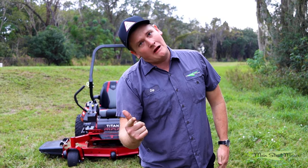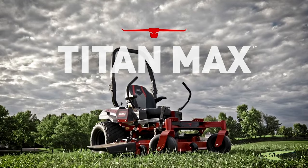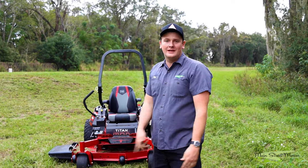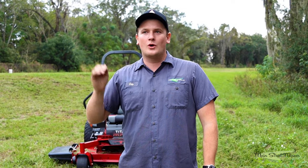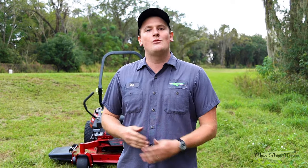That's a maximum style roundhouse kick for the Titan Max. Guys, I'm pumped. I'm so excited. We have the new Titan Max in the building. If you haven't heard about this thing, it is an amazing prosumer mower for you people who have a big old yard and you want a nice mower.